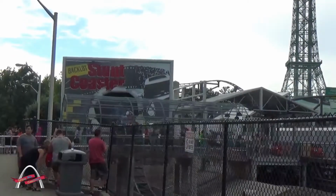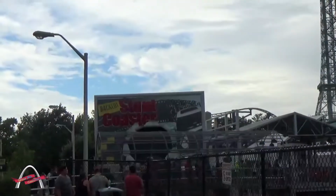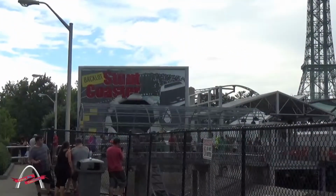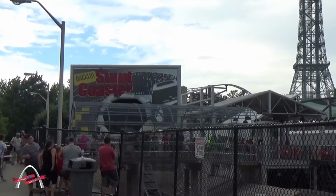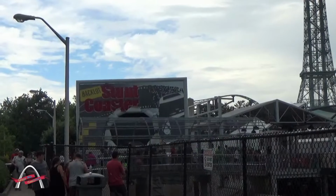Okay, folks, the next coaster that we come to is going to be the Backlot Stunt Coaster. It was built in 2005. It's built by Premier. It's a launch coaster. It was built by Paramount as the Italian Job Stunt Coaster, and then rethemed to Backlot Stunt Coaster when Cedar Fair took over.